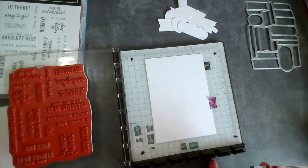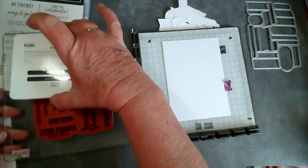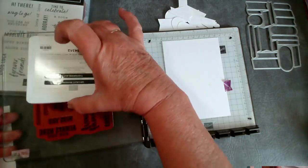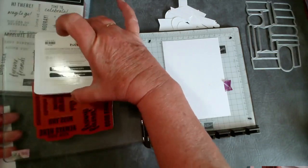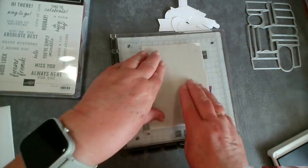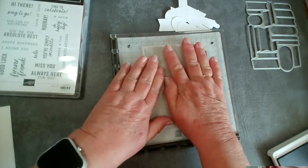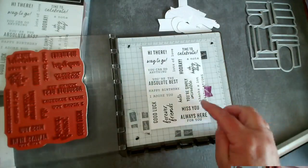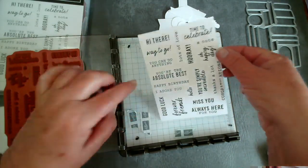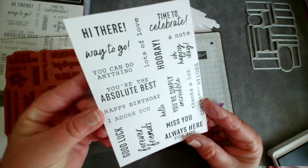So this is Secret C, and these were quite nicely spaced on the stamp. So if you only wanted a small area, you could literally just ink up part of that if you want to. Okay, press that down like so. There we go. My congratulations was a bit close to the edge, but we'll be okay. Okay, so that's so you can see the sentiments that you get in that particular set.